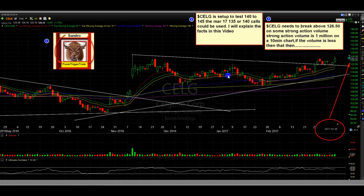Let's say this stock was to even gap up to 129, 130. You want to jump in, you want to jump in the power, because this stock is compressed so long. But you know what? Compressed stocks, sometimes when they're too long, they stay compressed and go nowhere. So there you have it, people.